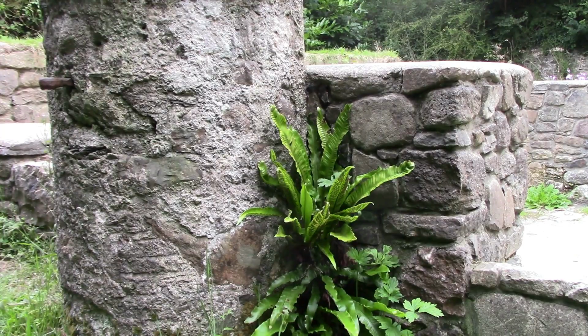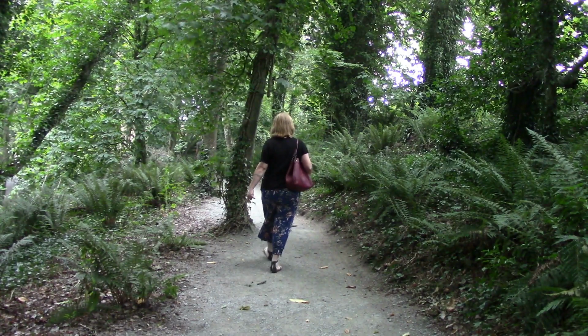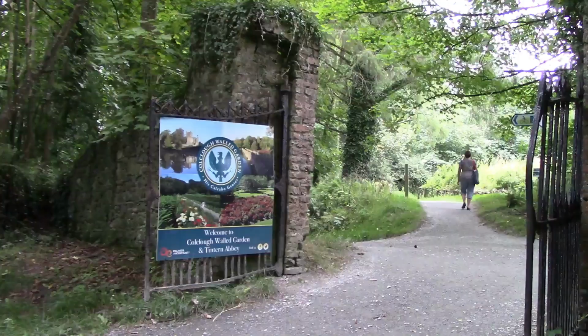And I'm really enjoying the walk, but we only need travel a little bit further through these woods to get to the garden now. So come with me and let's visit the Colclough walled garden at Tintern Abbey. I am sure we are going to love it.